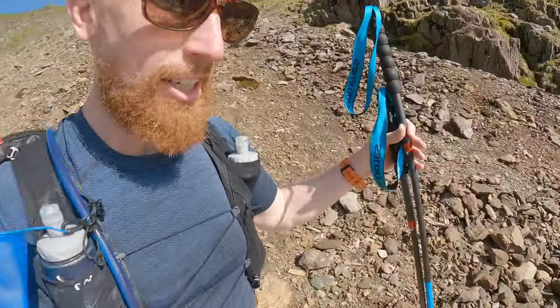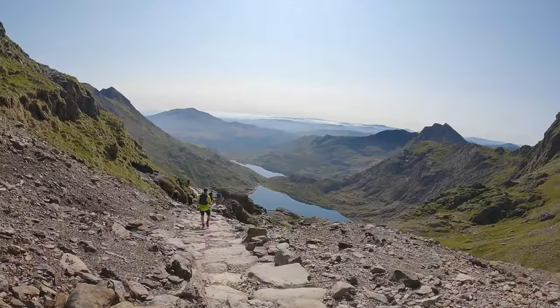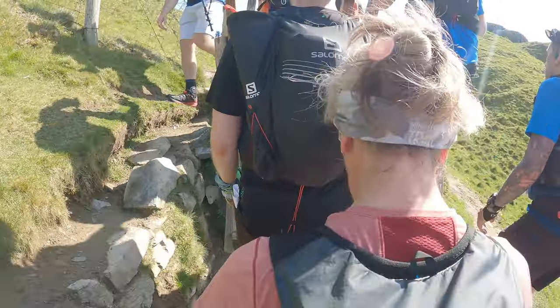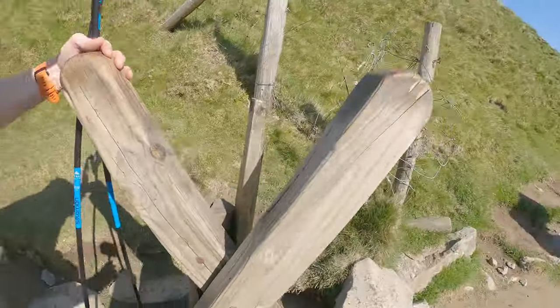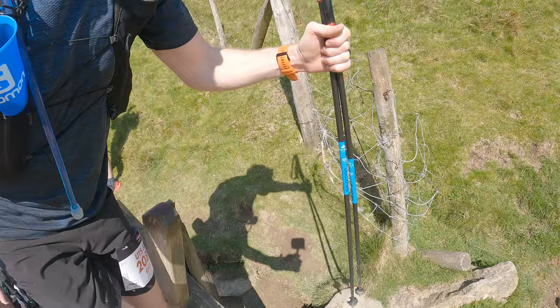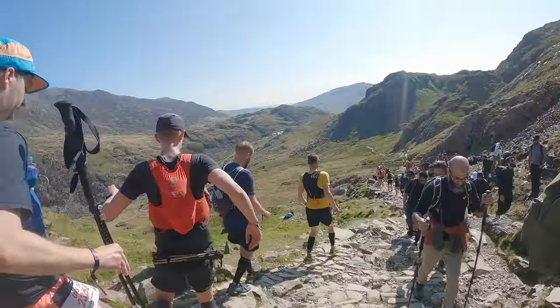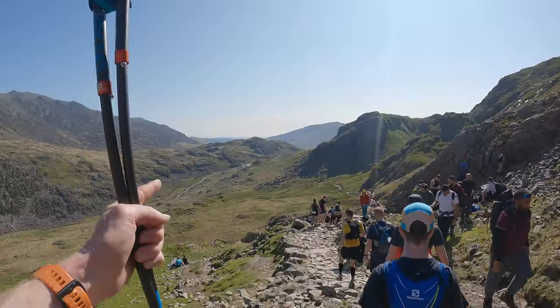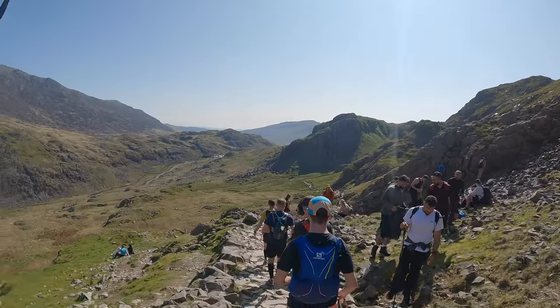Peak track. A little bit tricky, you have to keep your wits about you. But today we're blessed with amazing views. We were together, got a selfie. Just aiming down there for the first checkpoint.